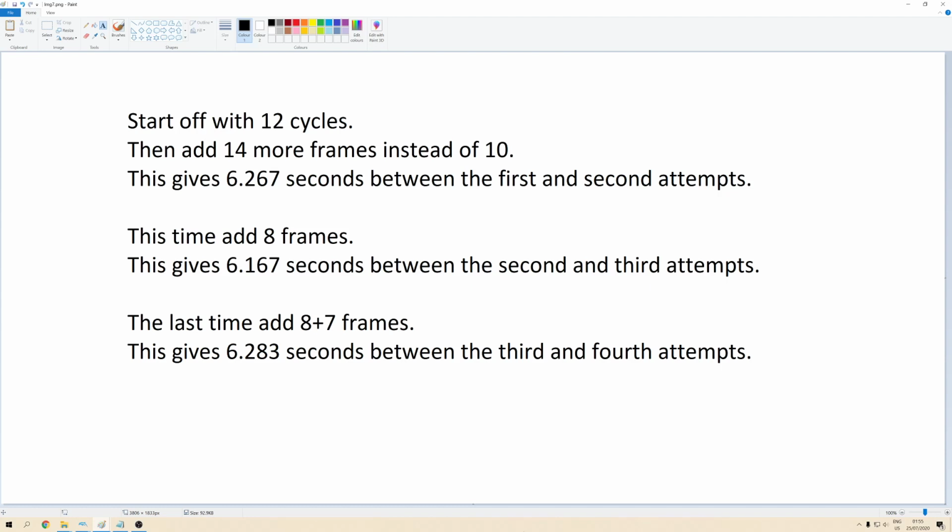For the fourth attempt, we add 8 more frames to get back to the start of the cycle. And then there are 14 unchecked frames, so we add 7 more frames to get right in the middle. This gives 6.283 seconds between the third and fourth attempts.